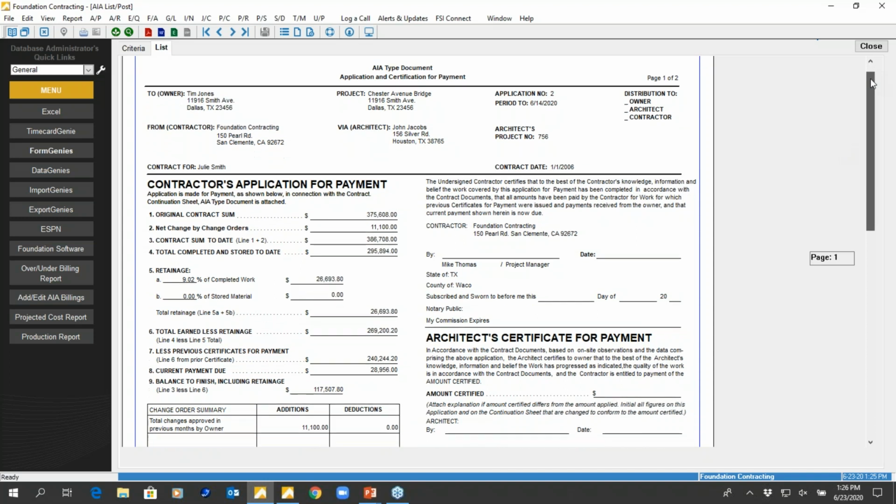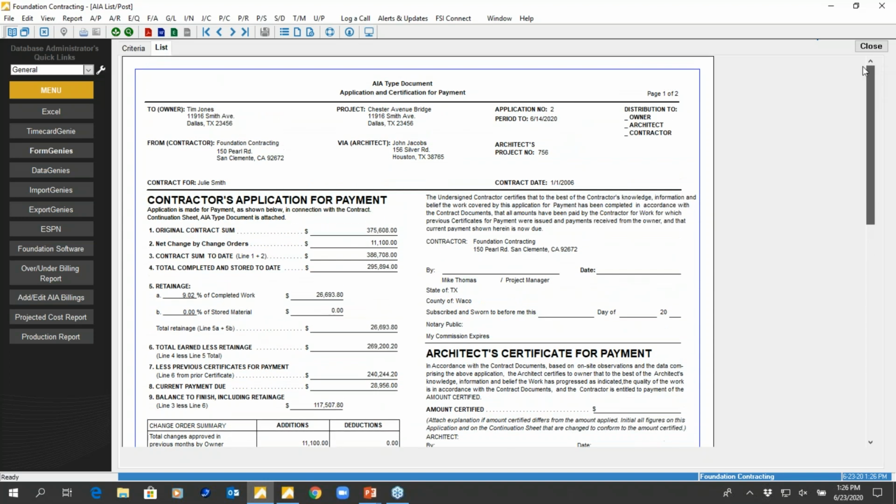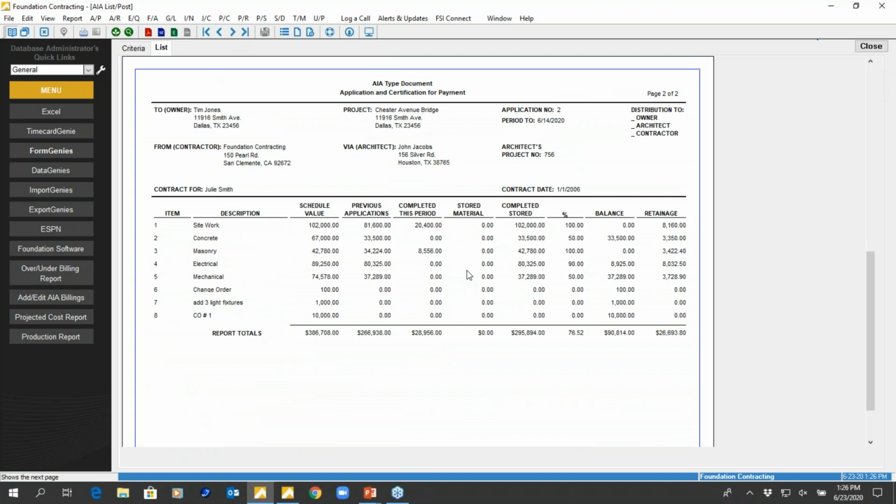Everything should look good here, both from a cover sheet perspective, as well as your schedule values.